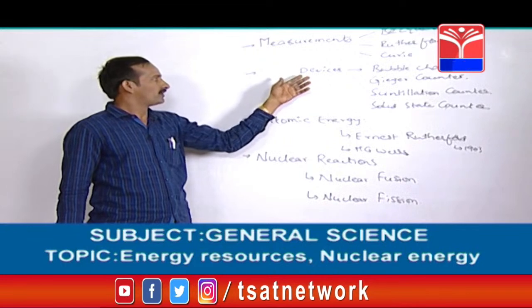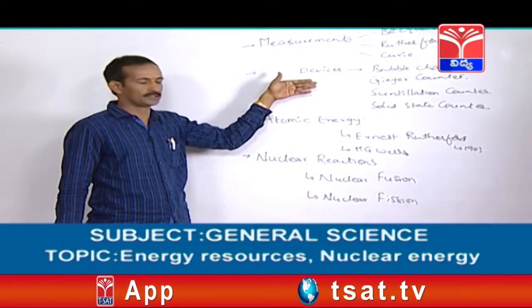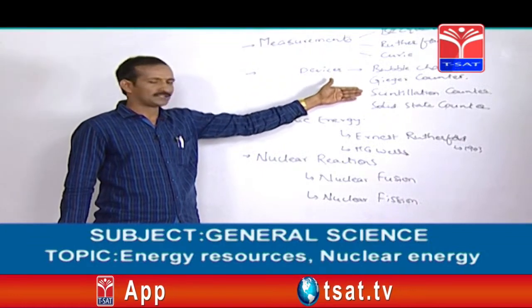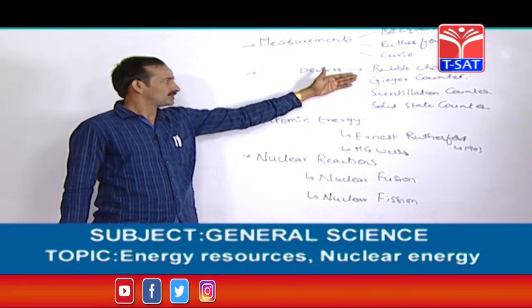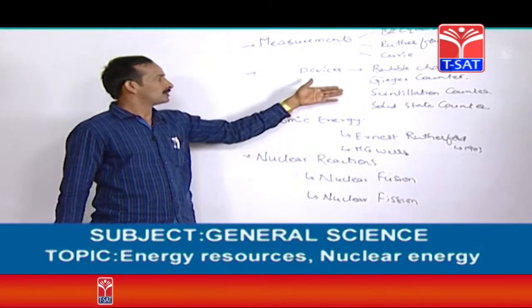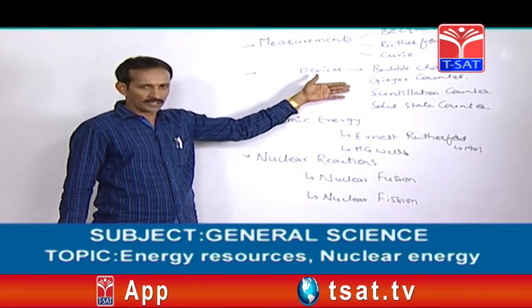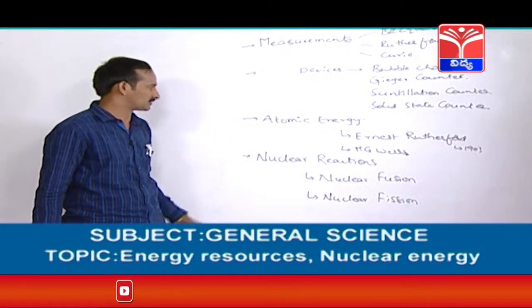And we have various devices which are used to identify radioactivity, such as the bubble chamber, Geiger counter, scintillation counter and solid state counter. These four devices are used to identify the radioactive property, whether the element or atom exerts radioactivity or not.